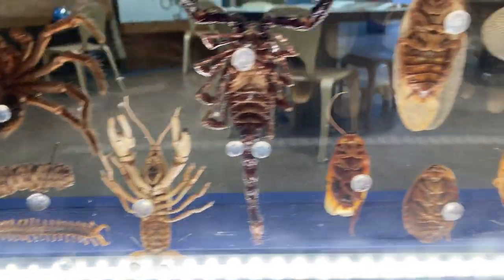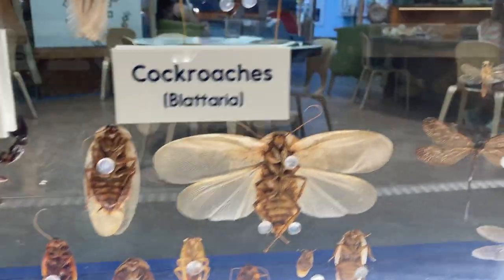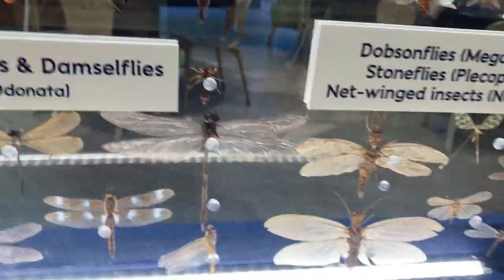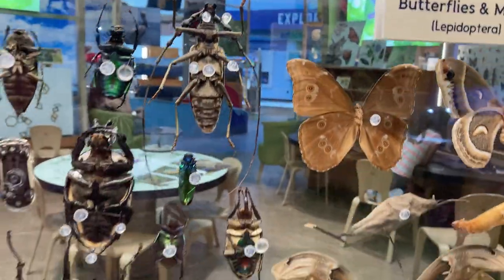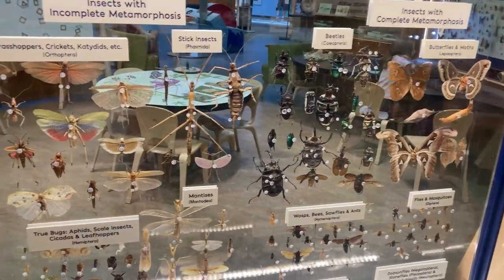True bugs, aphids, scale insects, cicadas, leafhoppers. Those are leafhoppers? Non-insects, spiders, scorpions. That's the bottom? Hold on. That bad boy flies. Ew. Cockroaches. Those are flying cockroaches!